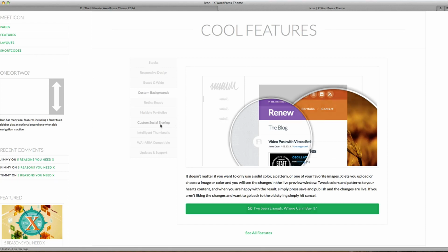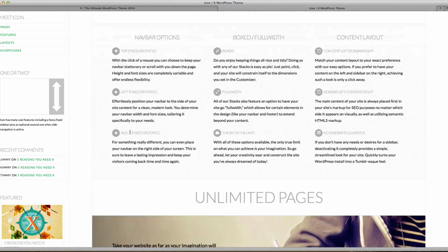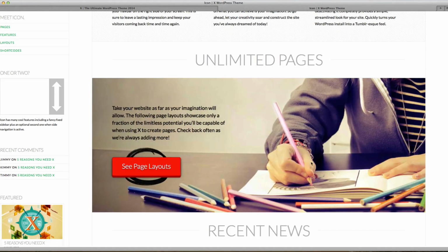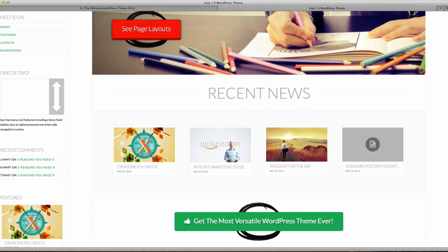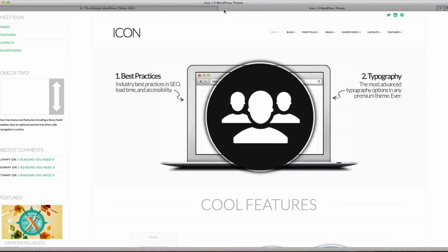And if you're not blown away by this, as far as what you're going to use this theme for with your clients, then I don't know what you're actually doing with your WordPress development. What are you doing that doesn't use features that this has? I don't understand it.